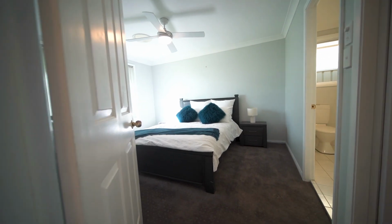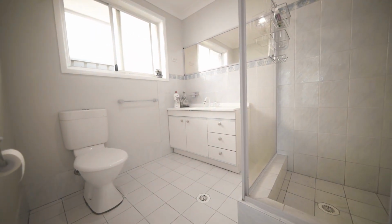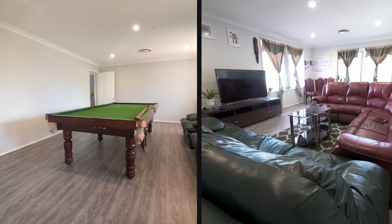So welcome to 10 Flora Street, where we have this beautiful four-bedroom brick veneer palatial family home with a master bed having an ensuite and walk-in, two spacious living areas, double garage, and the bathroom has a spa.